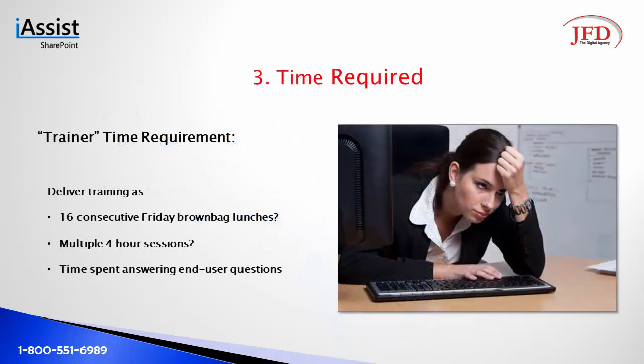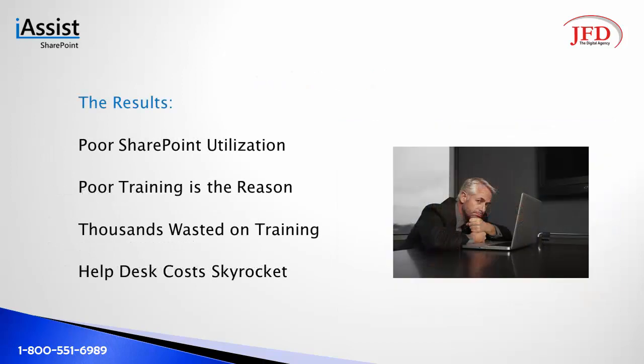The third issue is the time required for the trainer. Are they actually going to orchestrate a series of classes? And how much time are they going to devote to answering end-user questions on a going-forward basis? Senior management is left dealing with the results: poor utilization of an expensive SharePoint environment. Poor training is the reason. Thousands of dollars were wasted on train the trainer, and the SharePoint help desk costs are skyrocketing.